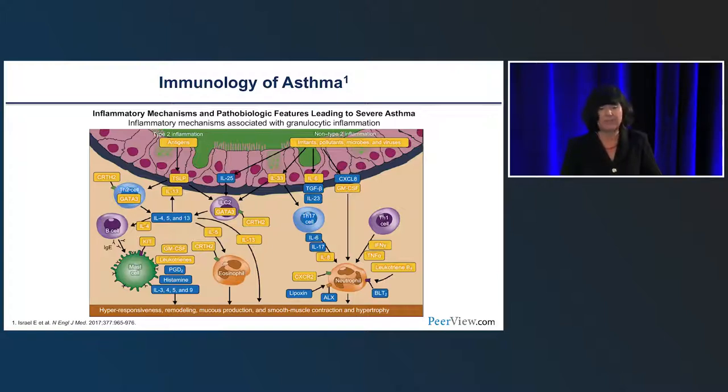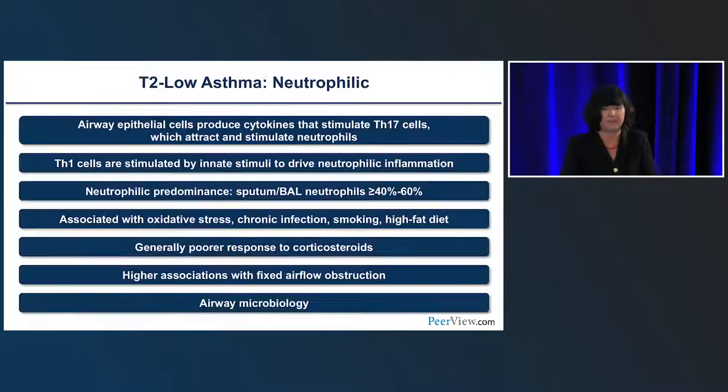On the flip side, some of these same mediators, TSLP in particular and IL-33, can bring in other mediators such as TGF-beta, IL-1, and IL-8, and manifest non-type 2 or non-eosinophilic inflammation, characterized more by the neutrophil, or in some cases no inflammation at all. So the direction of the inflammation determines what inflammatory phenotype your patient has and what kind of asthma they have.